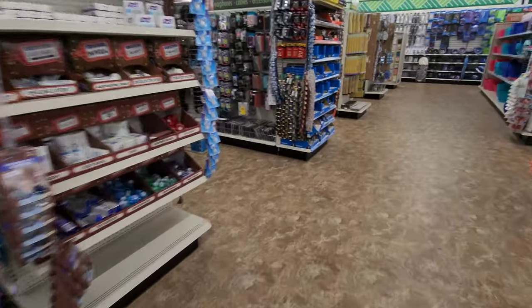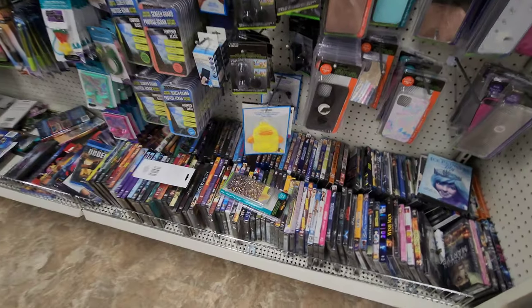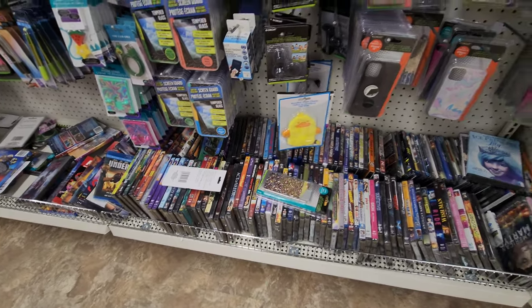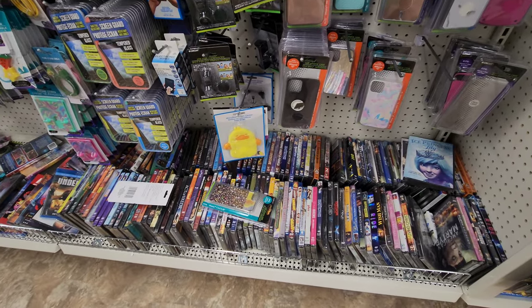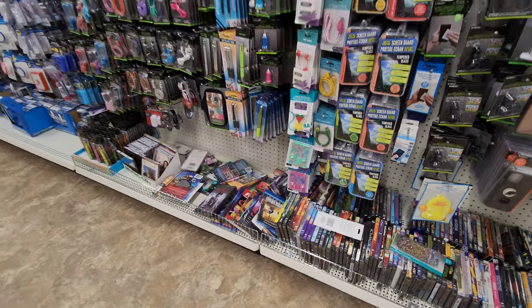I know this aisle had a lot of DVDs in it, too. Look at them all. That quickly, they got that many movies. That's awesome. I could be here for a while going through them all. Do you see any Big Take, though? I don't. Maybe they finally got the message.